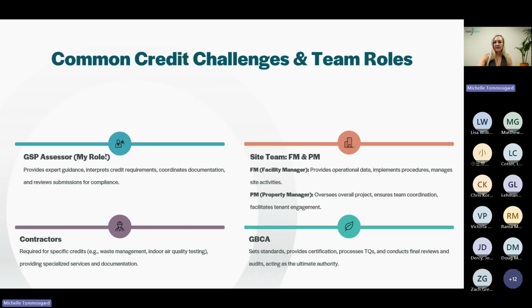Okay, so now let's discuss who is responsible for what and some common challenges that I find when we do our submissions here at Net Zero. So even though this tool is more streamlined, it will take a lot of time, and it will take a lot of time from everyone.